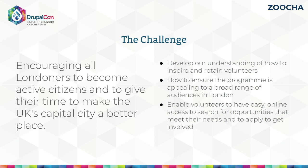So, the challenge. The main challenge was Team London had three separate microsites sitting on a Drupal 7 legacy website. And the main challenge was to reinvent the user experience of those three separate microsites into a single, new, and improved user experience to help increase the numbers and diversity of the volunteers that participate through the program.